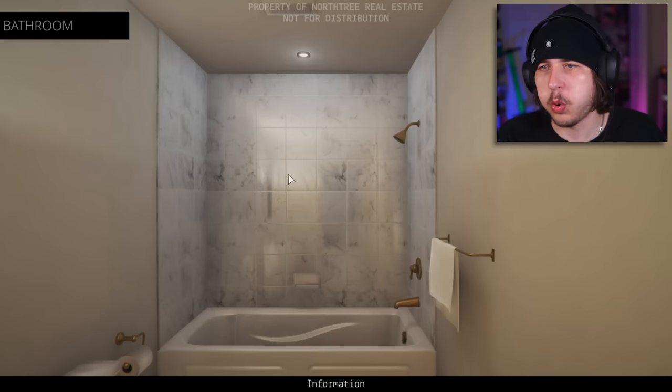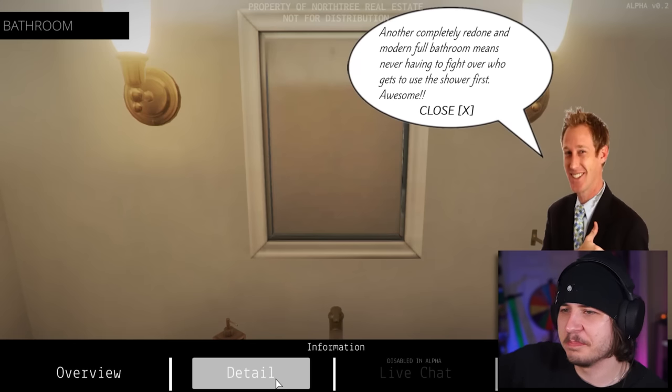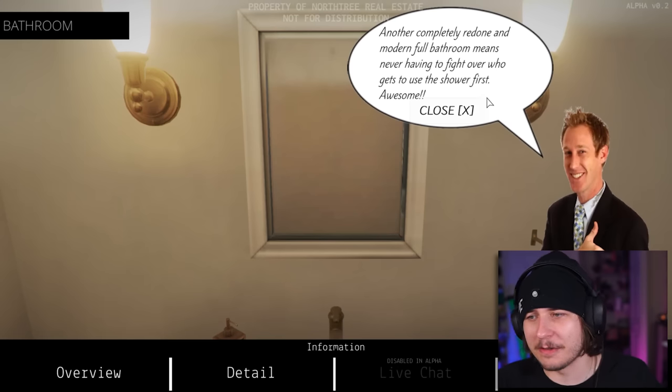Very nice bathroom. Quality tiling, okay? Another completely redone modern full bathroom. Means never having to fight over who gets to shower first.